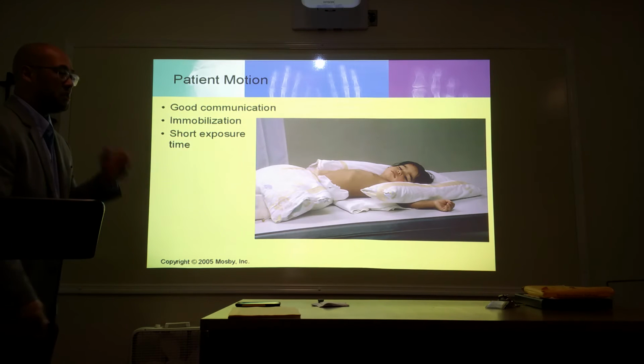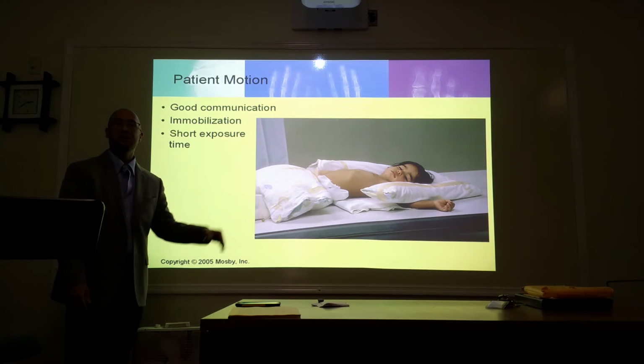Okay, so again, to minimize motion, let's talk about some of the resources. Sandbags.